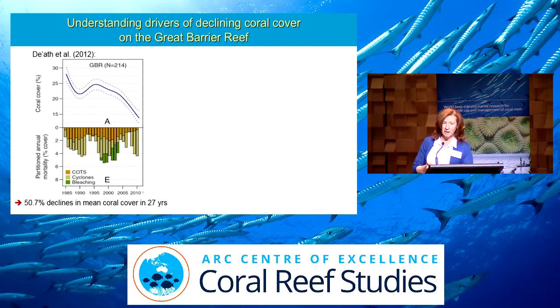So one of the biggest challenges for managers is to first understand the drivers of deteriorating coral health on the Great Barrier Reef, and then secondly, to manage them. And I'm sure most of you are familiar with this figure by Goliath et al., which shows that there's been something like 50% decline in coral cover over a recent 27-year period. In this study, they focused on crown of thorns, cyclones, and bleaching as the major drivers of this declining coral cover.